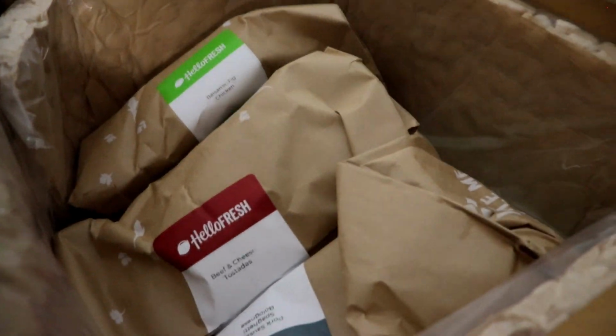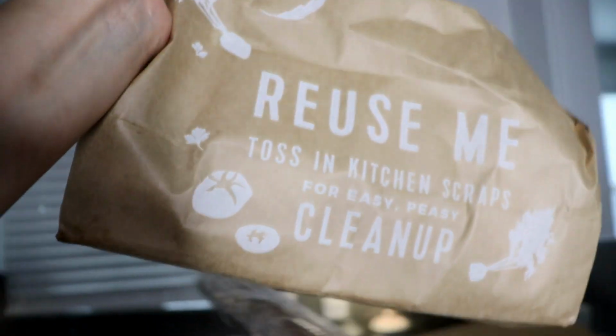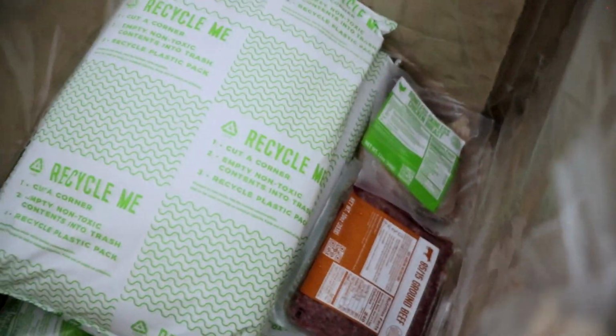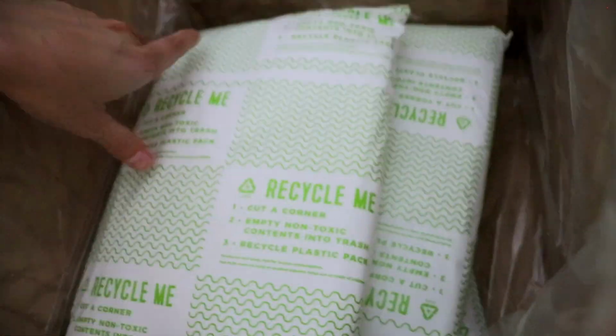So this is what it looks like inside. It's actually big paper bags and these are reusable. They really come in handy when you're making the food because you can just throw all your little garbage in here. This one is the pork sausage. Let's get out the other ones and I'm also gonna show you the ice block. Let's get them out. So yeah, we've got 3 ice blocks in here.